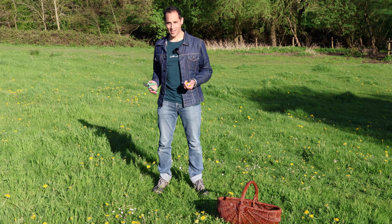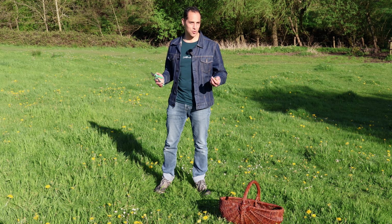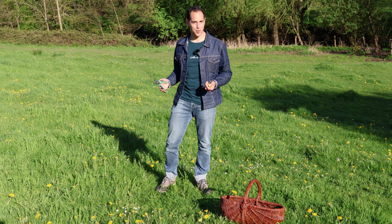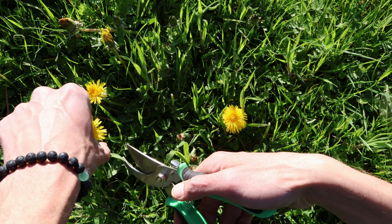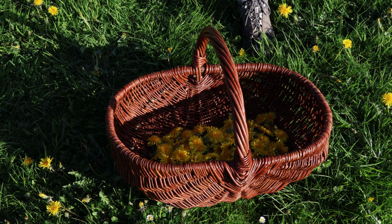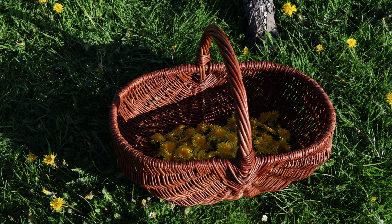When you gather your dandelions, try to pick them from a field that is not close to any roads and that hasn't been sprayed with any chemicals, for obvious reasons. I think that's enough.